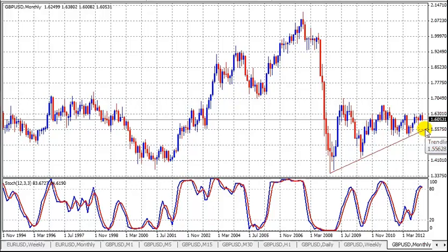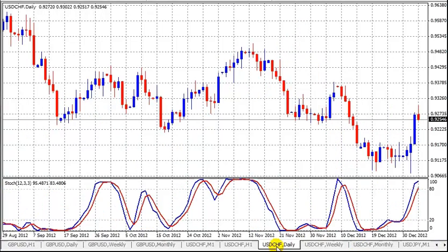Technically speaking, we should get down to this trend line, which is around 155.60, and ultimately break that, because that'll be the 4th time down there, and then get down into the 130s. That's a much longer term view, of course.